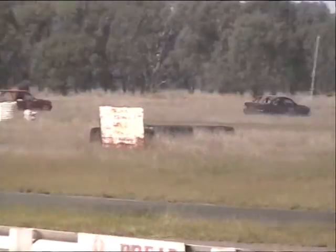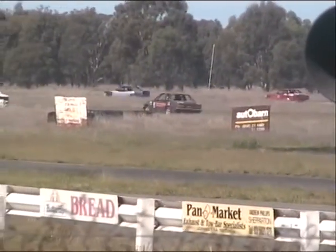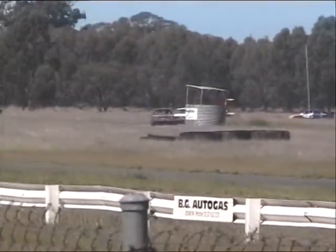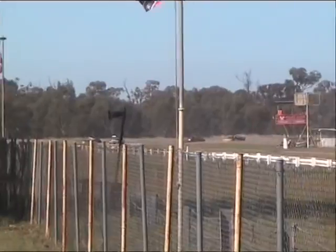Lock up there from the Damon machine. Can he get it turned in? No, he runs out wide. Trevor Lashbrook straight back up the inside in the 77 machine. Josh Damon, Kyle Rigby, but here come our race leaders onto the front straightaway.